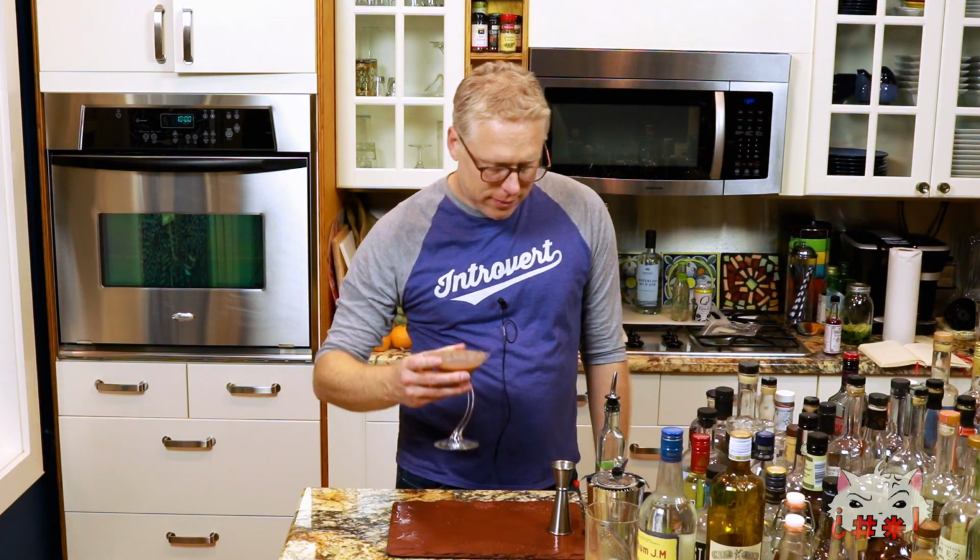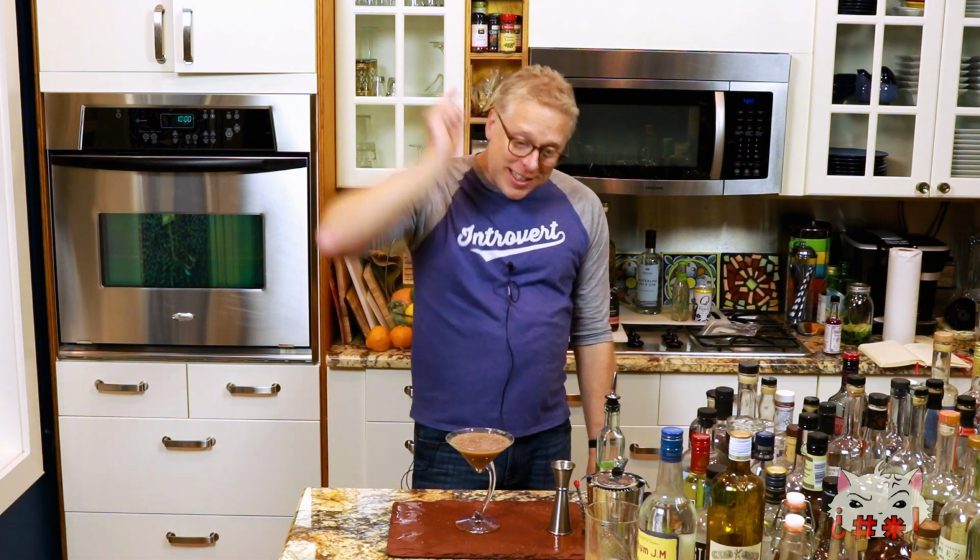Ooh. That is dangerous. That is a dangerous freaking drink. Ooh, it's so good. First thing I get is sweetness from the chocolate milk, but then all of the liqueurs and everything start coming in. There's that banana, a little bit of that hazelnut, and then that rum at the back. Oh my God. I want to drink all of this right now.